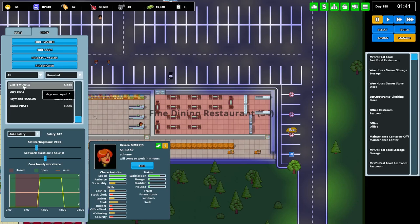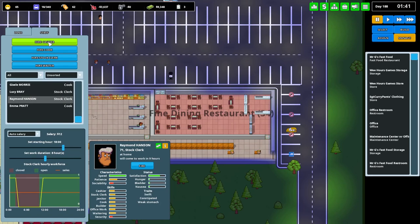So here we go. Now this is where I get confused because I'm an idiot. Emma Pratt, who was there before? Was it a stock clerk there before? Didn't we employ somebody already? Was it Giselle Morris? Giselle can do the day shift. She can start at 10 o'clock and work for 8 hours, so that's until 6, and then you can start at 6 and work for 8 hours. So you covered the hours. Stock clerk, same thing, 10 o'clock for 8 hours, and then you can come in at 6 o'clock for 8 hours. Splendid. Okay, that's that.